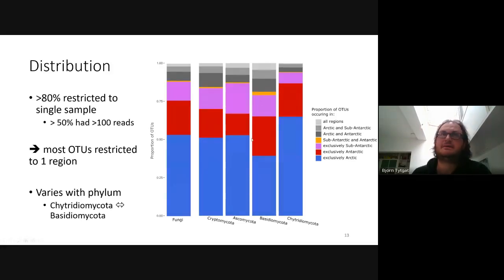So this actually implies that most OTUs are restricted to a single region, with some variation between the different phyla. For example, for Pteridomycota, you see that the proportion of shared OTUs is quite low. So only about 5% of these OTUs are shared between more than one region. While for Basidiomycota, this is much higher, about 20%.